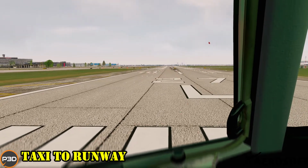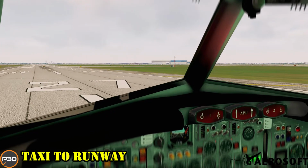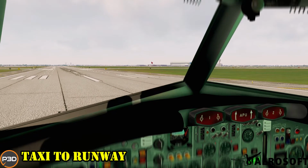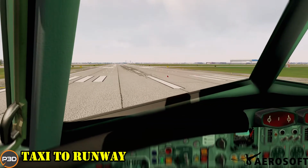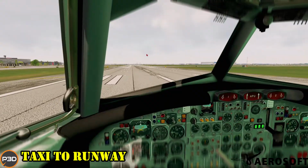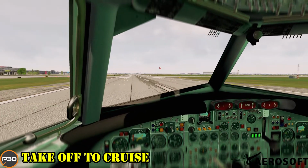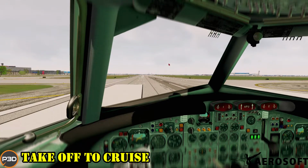Chicago O'Hare International Traffic, Caledonian 2404 on runway 27 left for departure. Right, and there's no departure, so to take off. So let's go. Landing, takeoff checklist, please. Yep. Right, pedal to the metal. That's the checklist done. Chicago O'Hare International Traffic, Caledonian 2404, taking off runway 27 left, VOR.